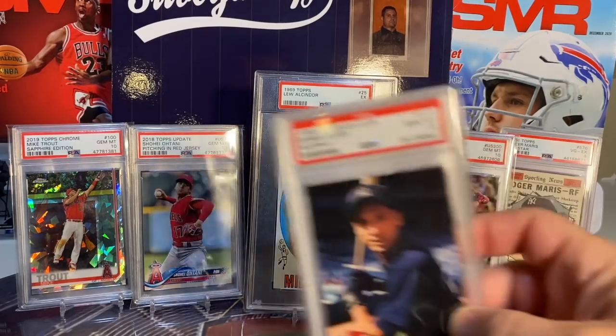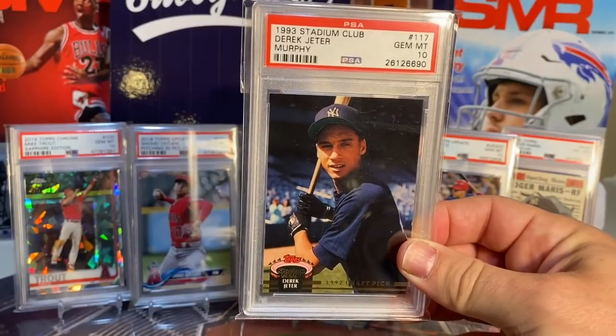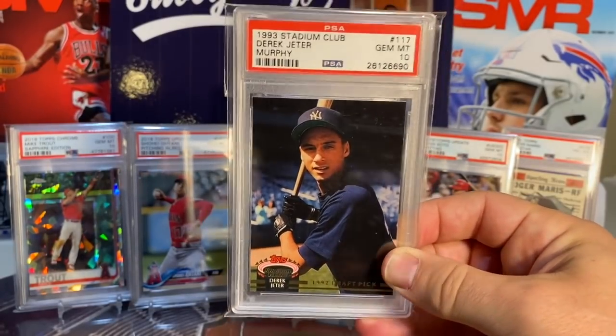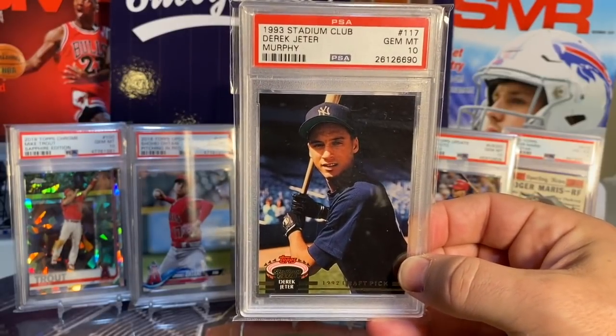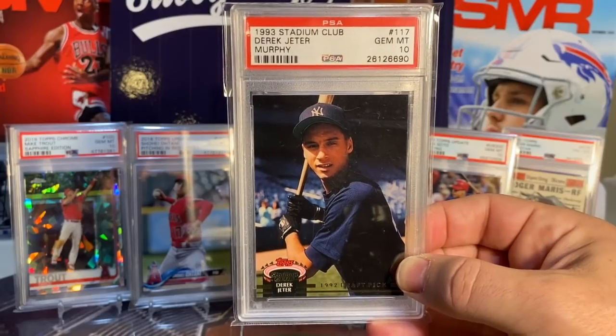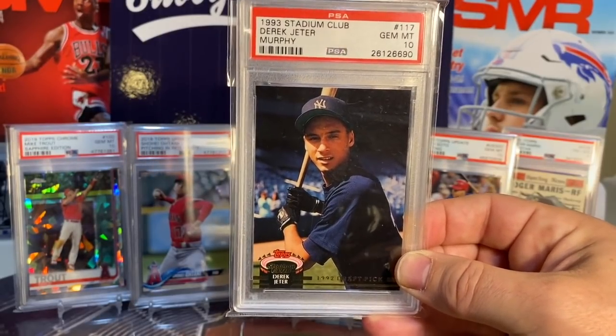So a lot of these cards of iconic players, you'll notice over and over again in my top 10 cards that are going down. This Jeter Stadium Club Murphy back in February was going for about $2,300. Now it's going for about $1,589. So that's a 31% decrease in 2 months.